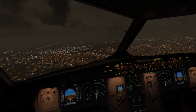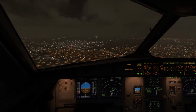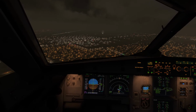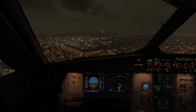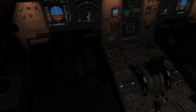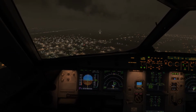Flare and stuff. But you know, just follow the aiming points. It's yapping about the levers being asymmetrical. Okay.